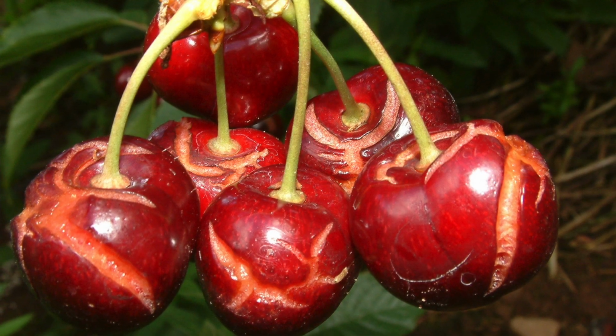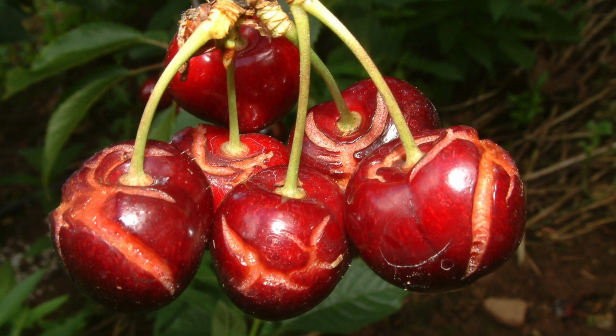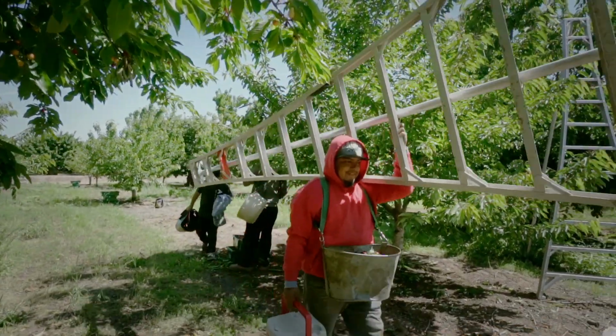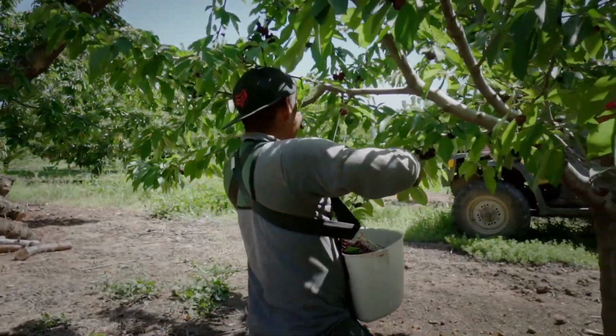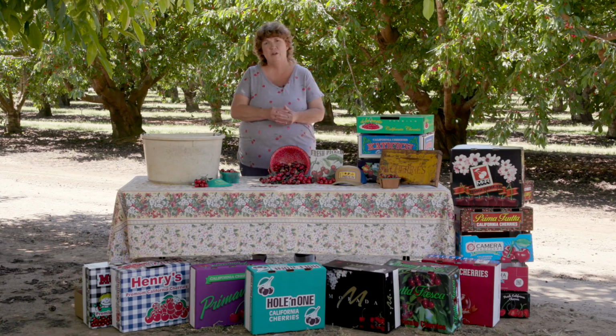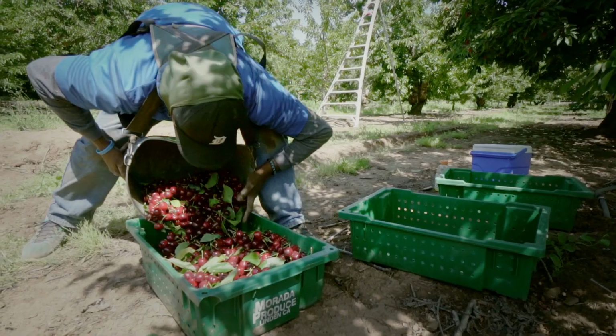When the farmers are not able to get the rainwater off of the trees, they absorb the water and then they split. That makes them unmarketable. The pickers start showing up about 4:30, and as soon as it's bright enough outside to see, they start picking. They're given a bucket like this one and a punch card, and they fill their buckets up, and every time they get their buckets filled up, they punch their card.